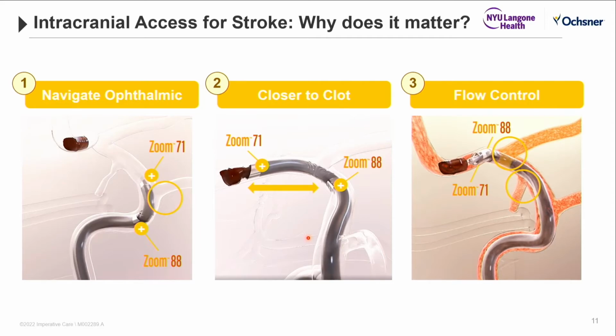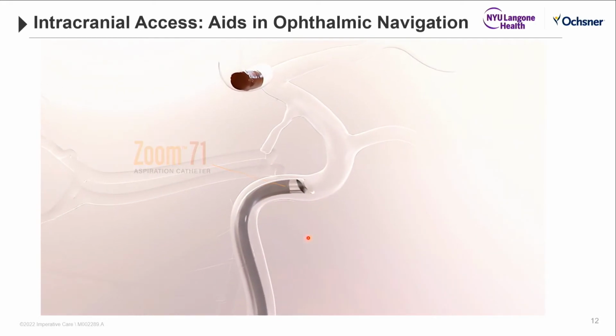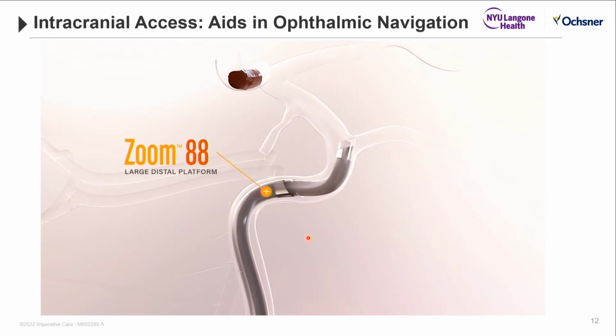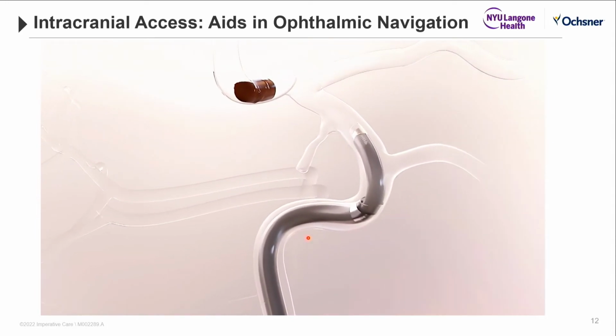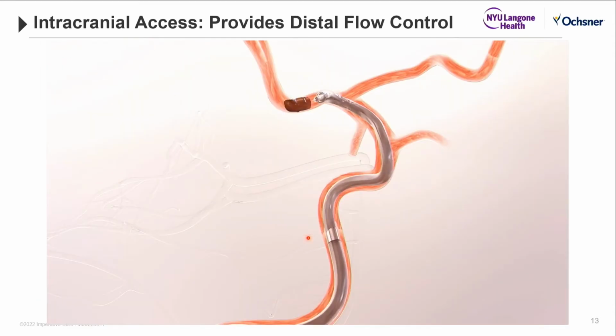Eitan, what do you think about that? It's absolutely true. Thank you, Jim. Here, this is a very good video that can show that concept about the ophthalmic artery navigation. Here you have your Zoom 71 trying to go through, and you find an obstacle in the ophthalmic artery, something we're all very familiar with. Now, having the Zoom 88 at the level just proximal to that is going to change the anatomy just a little, and that change of anatomy may indeed be favorable to overcome that and pass the ophthalmic artery. And so this is certainly something that having the Zoom 88 there offers.